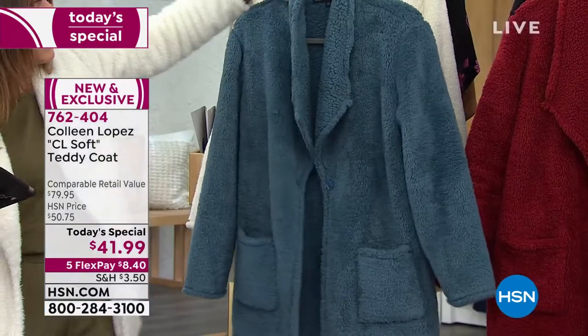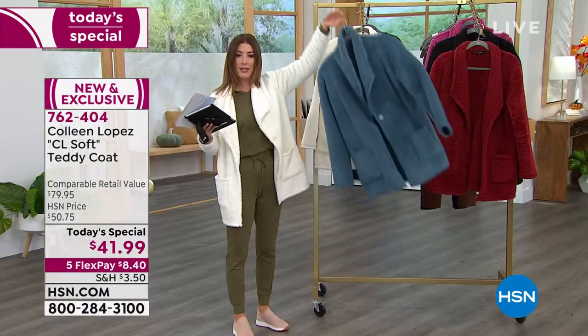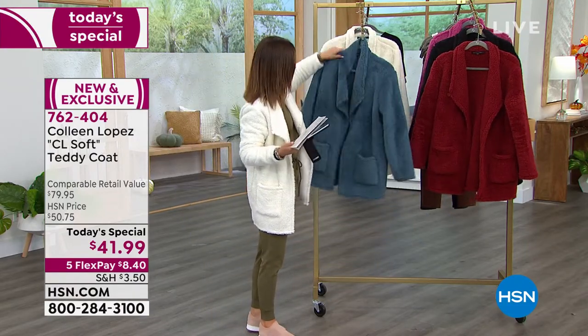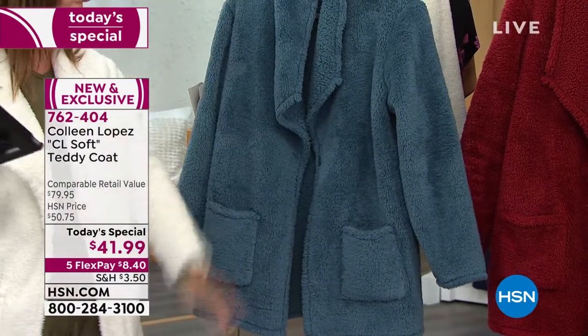And someone was asking how lightweight it is. Guess what, it's this lightweight. I'm holding it with my pinky. I could almost throw it to you right through the camera. It looks substantial, but it feels like nothing when you put it on. It is light as a feather.